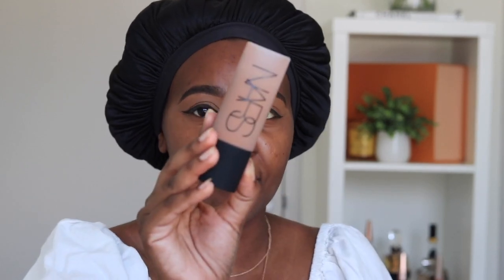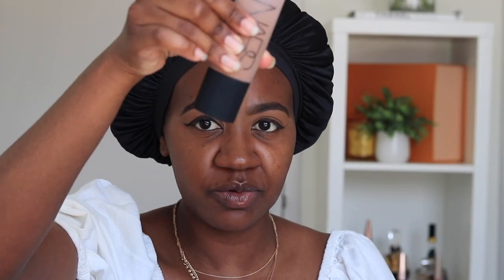So this is what the box looks like, as I just showed you, and I got it in the shade New Caledonia, which is my same shade in the Nars Radiant Longwear foundation. So basically, this is what it looks like when you pull it out of the box. It's a tube, so you can definitely squeeze it, which I'm not mad at, but I think I prefer the pump, right, which the other foundations have. So basically, this is what it looks like, and it is 45 milliliters or 1.5 fluid ounces.